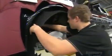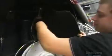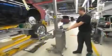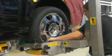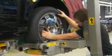Next, they install the wheel arch liners. These hefty guards will protect the car body from mud, gravel, and debris. Finally, they mount the wheels. And this car is ready to roll with the high rollers.